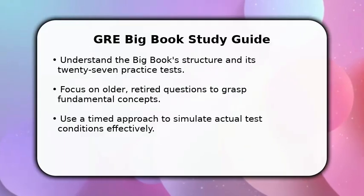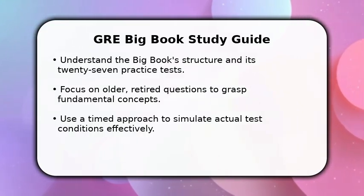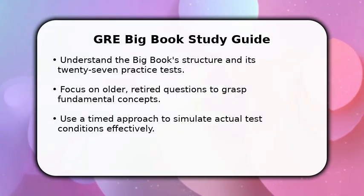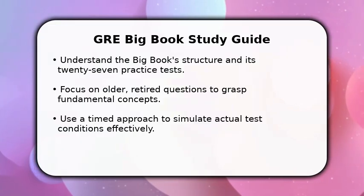In this video, I will explain how to effectively study the GRE Big Book. This classic resource offers 27 retired GRE tests, providing invaluable practice. Begin by understanding its structure and the types of questions presented.